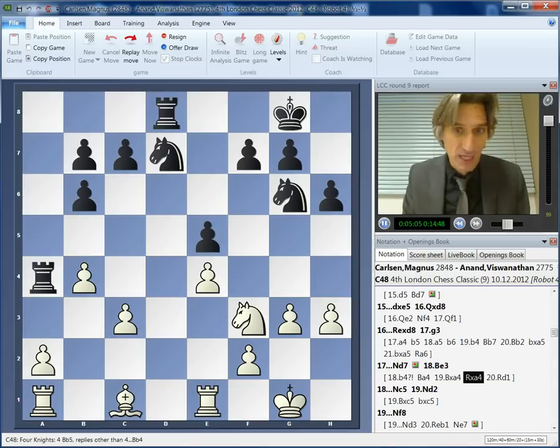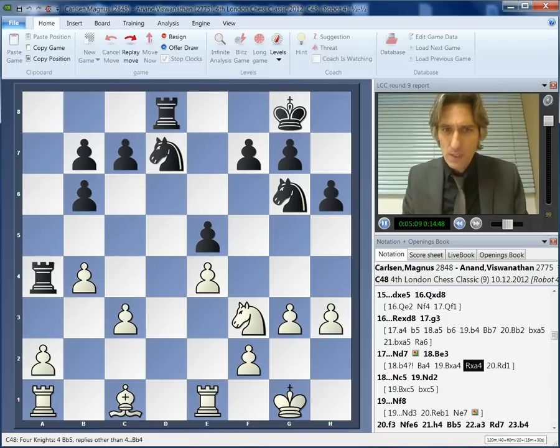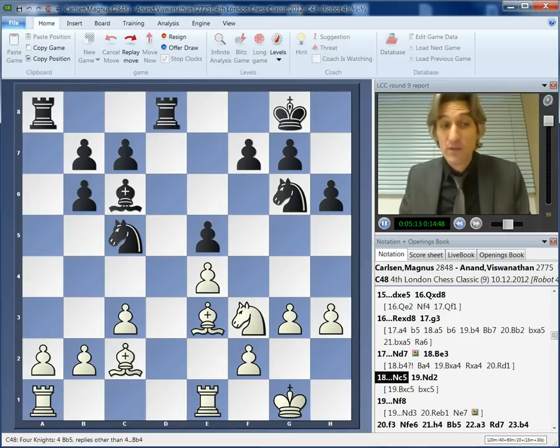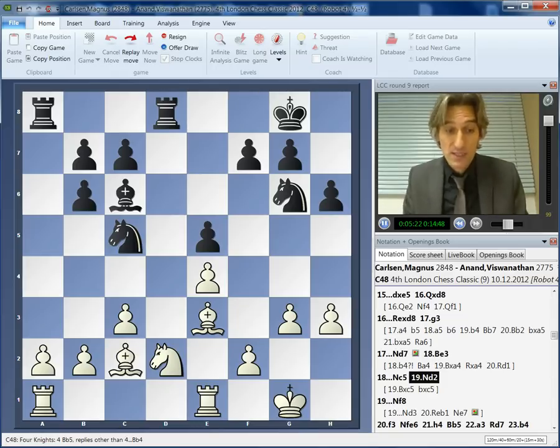Well, rather similar to the game actually, but okay, here b4 looks like something of a weakness. Okay, so bishop e3 from Carlsen, knight c5. Of course, if white wants a total draw, you can start exchanging pieces. But of course, Carlsen is playing for more. He protects his e-pawn. And now here, an interesting continuation.